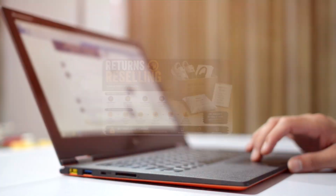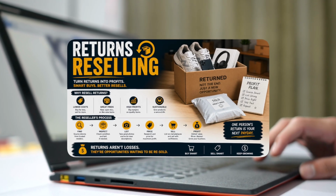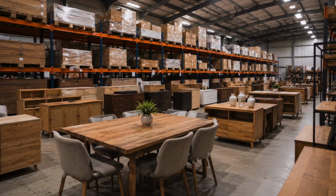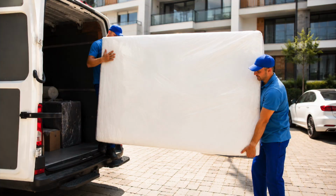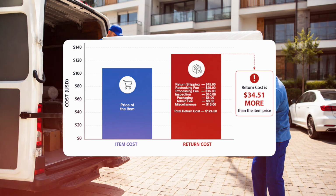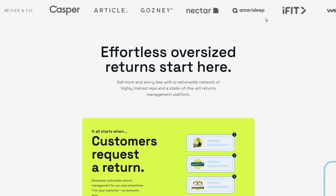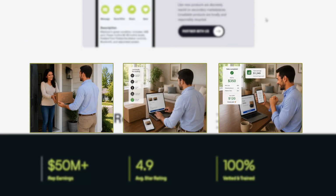Let's get into it. The first one is probably the most overlooked easy money side hustle on this list, and weirdly enough, that's exactly why it still works. Here's the idea. Big, bulky items like mattresses and furniture get returned all the time, and sometimes it costs companies more money to ship those items back than it's worth. So instead, they work with local reps. That's where the opportunity comes in. Companies like ShareTown explain that reps pick up returned items, list them locally, then keep profit after the sale.